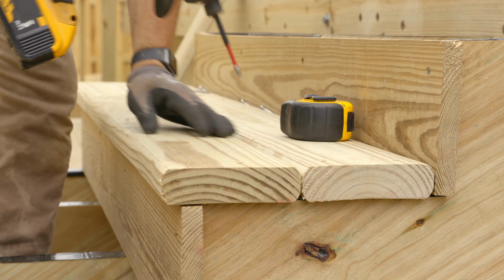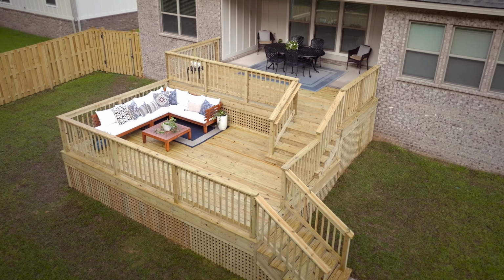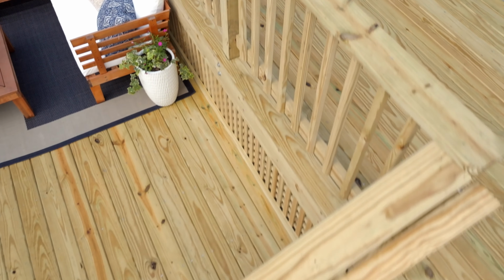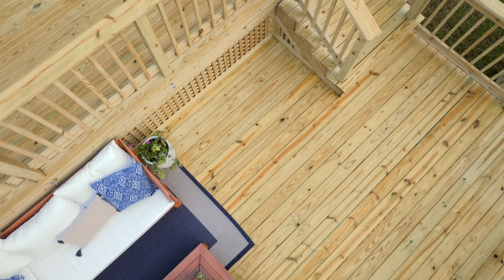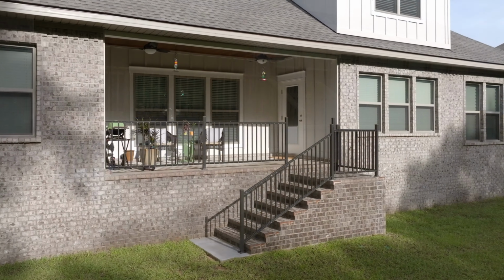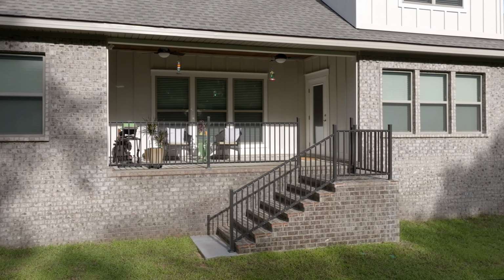Start with your budget, because that's going to help you determine what size deck you can build and what materials you might use. Next, we're going to decide why you're building the deck and how you're going to use it. Do we need the space to entertain guests? Are we going to be adding a hot tub? Or just a small space to take in the view? Where you will put it and how you will access it will all be big questions to answer.